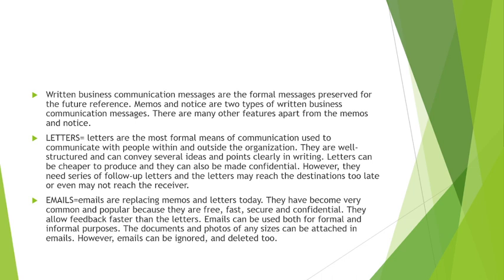Now what are emails? Emails are replacing memos and letters today. They have become very common and popular because they are free, fast, secure and confidential. So they are cheap compared to letters, and letters and memos are being replaced by emails. They allow feedback faster than letters.